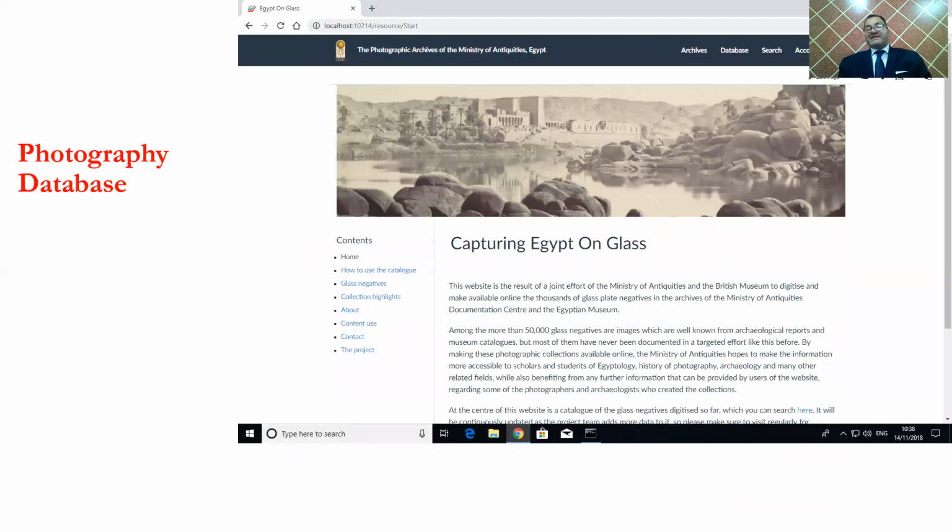As we said, the database is very important for any kind of project or department in order to host all the information together with the photos and the online drawings. And this photography database of the glass negatives is very important because it is like an online catalog for all that we have in the Center of Documentation, the archive.